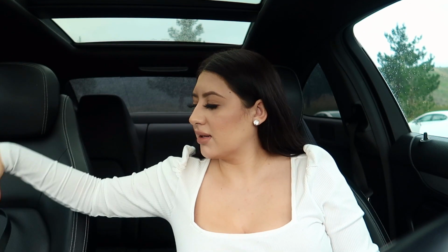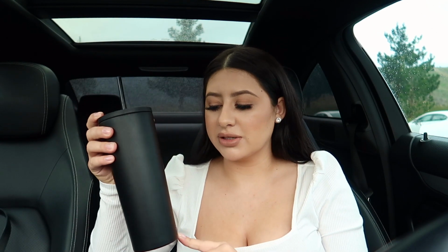Next thing I'm gonna pull out is this. This is my favorite cup. I talked about this cup in another video, but this is my Simple Modern tumbler. I use this one for my favorite drink. You guys know, Arnold Palmer, iced tea lemonade. I buy lemonade and unsweet tea at the market, and I just put it together, and that's my Starbucks.